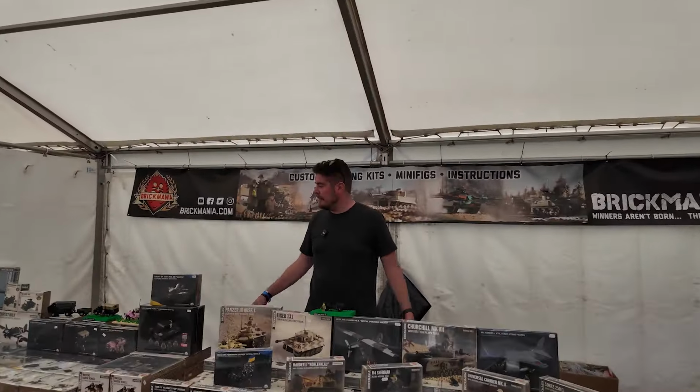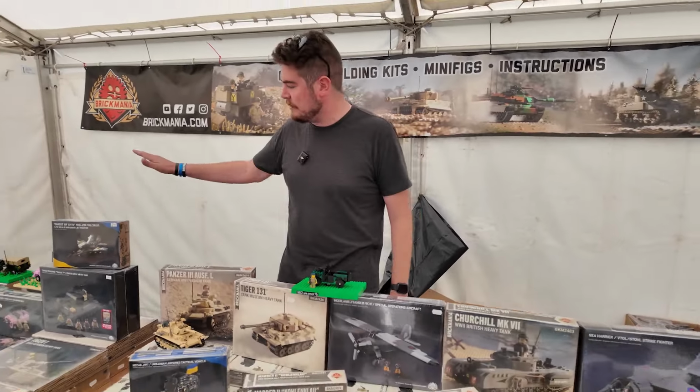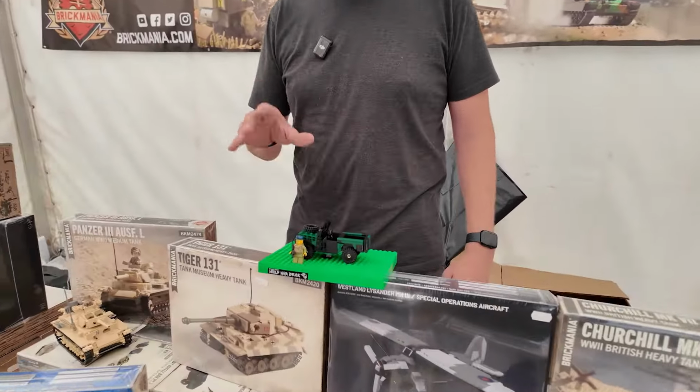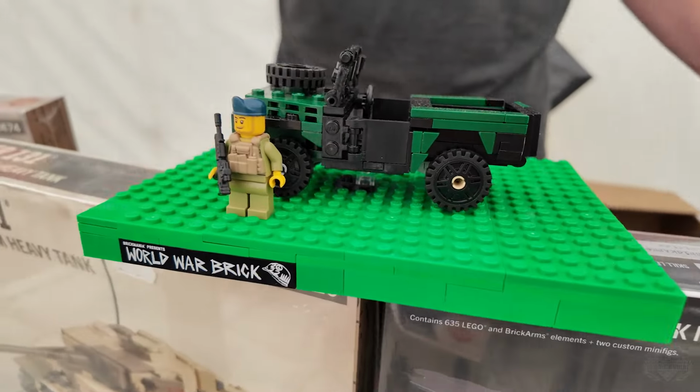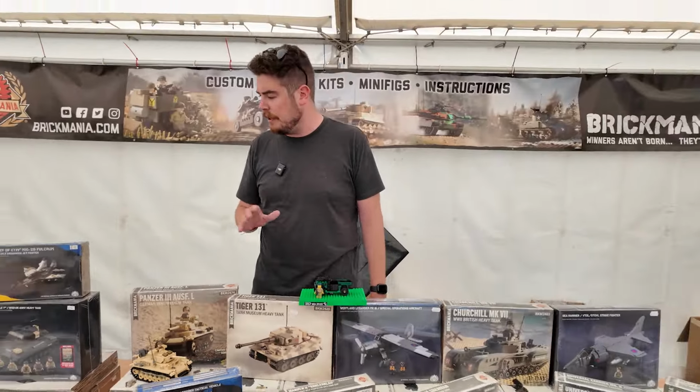Hey, Brickmaniacs. We're here getting set up at Tank Fest. This is just a portion of our booth, but as you can see, we're rolling out some awesome kits, getting everything ready to go, including this awesome British lightweight truck, which is debuting exclusively at Tank Fest. Don't worry, you might be able to get your hands on it later, but if you're here for the event, this is the first opportunity for you to be able to pick it up.